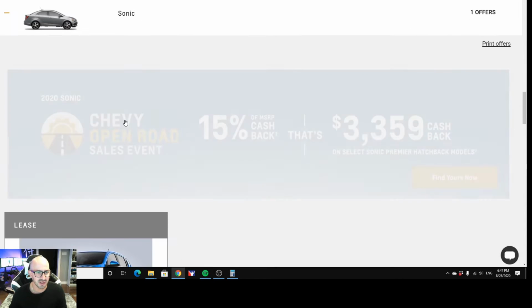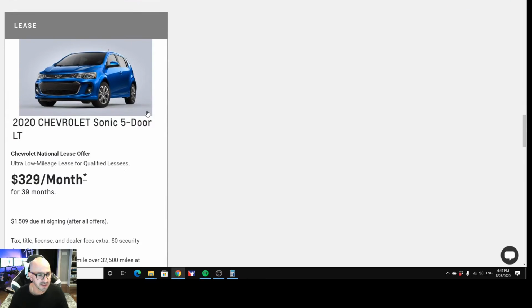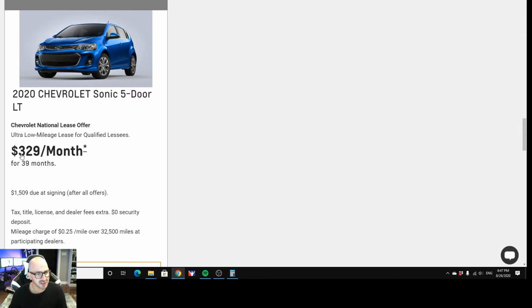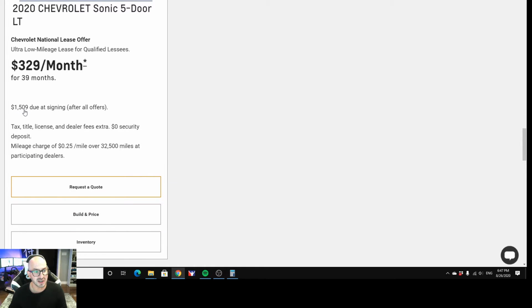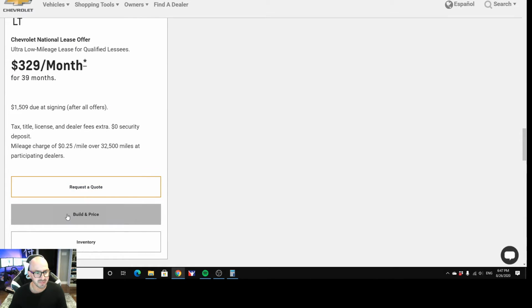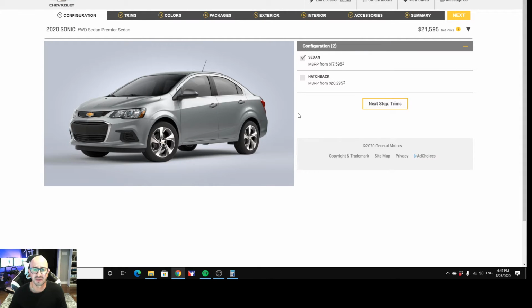So the Sonic. You might think, why do you want to lease it? It's a nice little car. Perhaps you want to zoom around the city. And right away, when I see the car, I see it's $329 per month for qualified leases for 39 months. And it's $159 due at signing after all offers. That doesn't seem like a great deal. I don't even know how much this car costs, but I'm assuming it doesn't cost more than the Honda Civic. And just by looking at it, you can see the sedan costs $17,595.